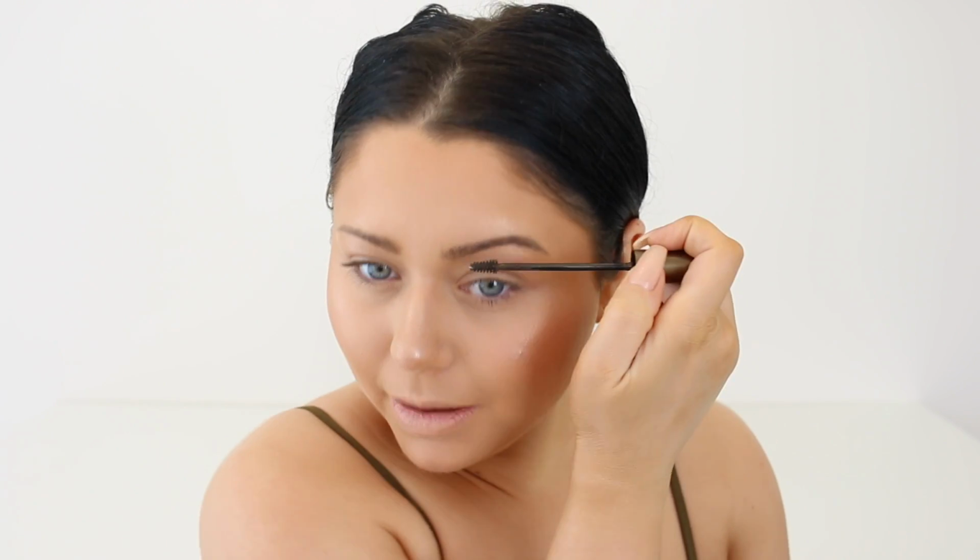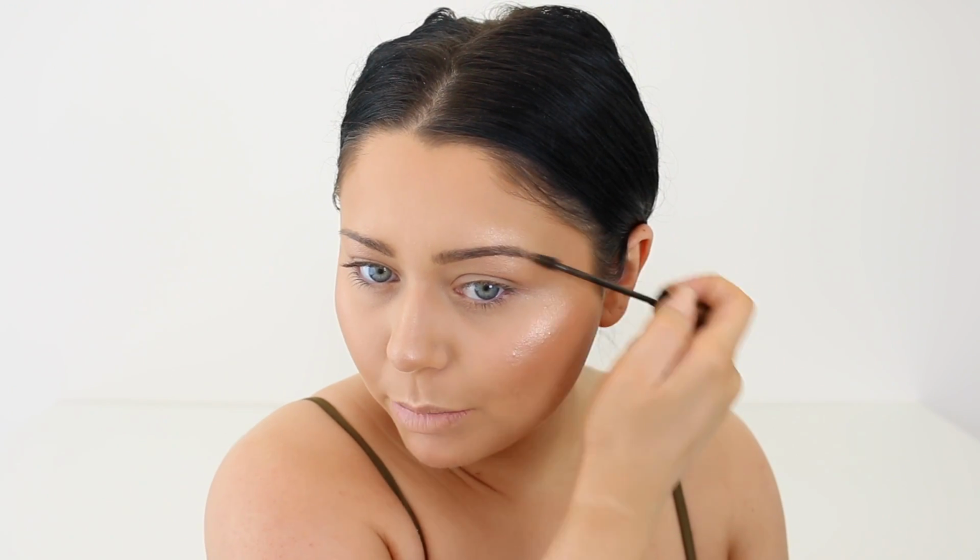So to finish off the brow, I'm going to take the L'Oreal Brow Stylist Plumper. I love this brow gel. I use it every time I do my makeup. And I'm just going to set the brow, but also tint the brow up with that.